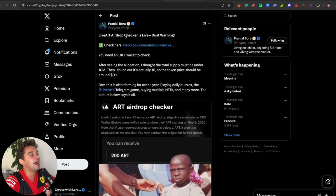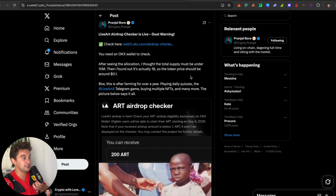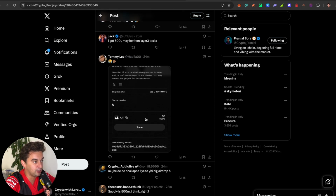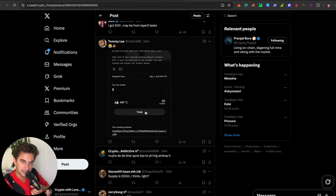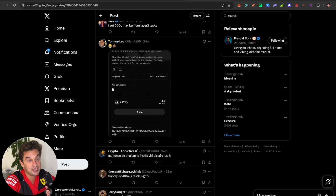Next up, we have another airdrop checker that is live, and this is only if you do have an OKX wallet to check. This is the Live Art X airdrop, which, by the way, I do not have an OKX wallet, so I'm not even eligible for it. And it is pretty much dust, as is seen also from here. It's about probably a 10-cent airdrop for all of the users. They just decided, you know what, we're not going to support the community. So this one, sell it. Probably it's going to cost you even more money in gas fees to sell it than the actual profit from it.